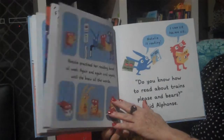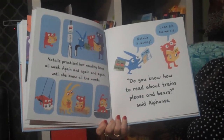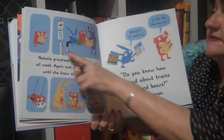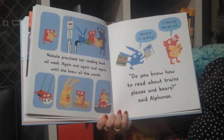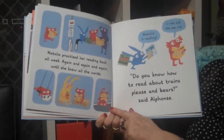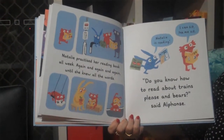Natalie practiced her reading book all week, again and again and again, until she knew all the words. Oh, look at her practicing her reading book. Here she's practicing by herself. They're at the bus stop and she's practicing it with Dad, practicing it on the swing, practicing it with Nana in the flower pot. Oh, even practicing it standing on her head. She is a keen reader. And Alphonse is so proud of her.